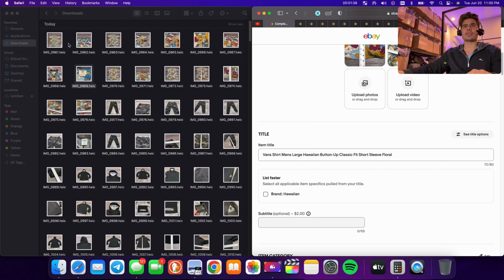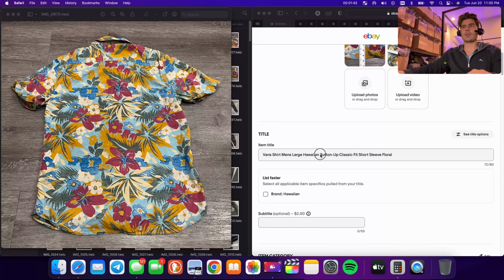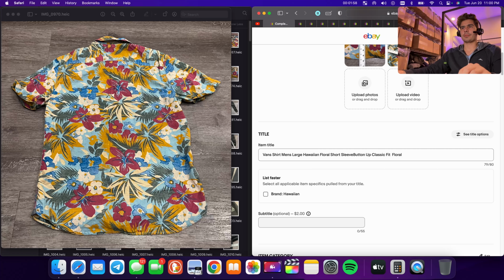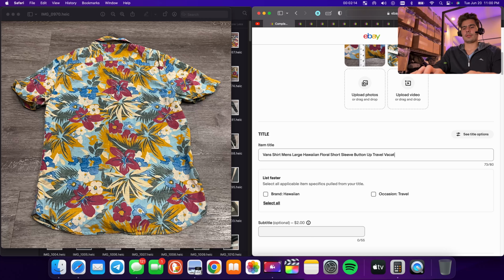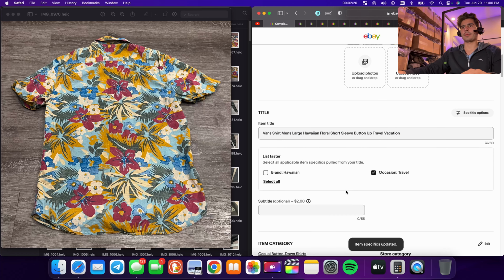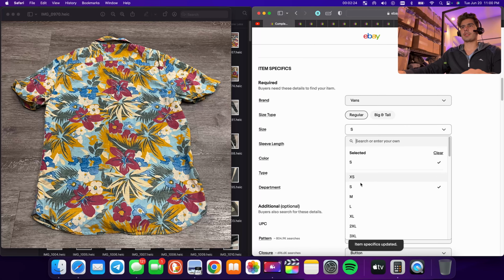So when it's multicolor, I don't say multicolor, but I'll just say Hawaiian floral. It's very broad and it will show up on many search results. Floral short sleeve, button up. Only add things that apply, right? So Vans shirt, men's large, Hawaiian floral, short sleeve, button up, travel. Yeah, you can experiment with different keywords. Vans, make sure everything's right.